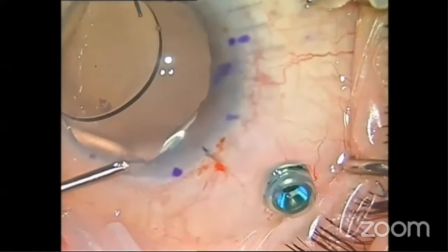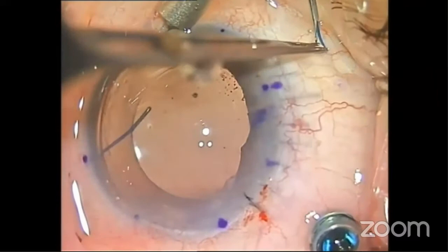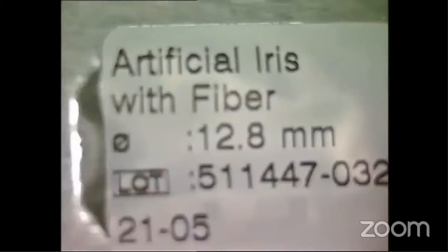From this point, we then insert the 27 gauge needle and thread the trailing haptic into the bevel and retrieve the sutures and apply cautery to create this flange that is not too large. And we can see, because this pupil is widely open, that the lens is in reasonable position, although it's not perfect. Make sure that the flanges are buried into the sclera. Then we thread a 27 gauge needle with the Gore-Tex 7-0.